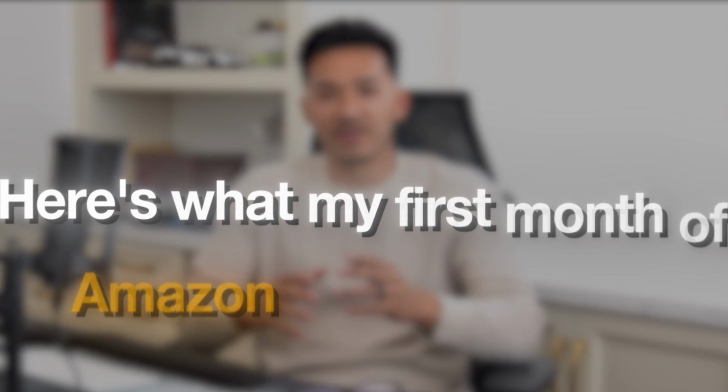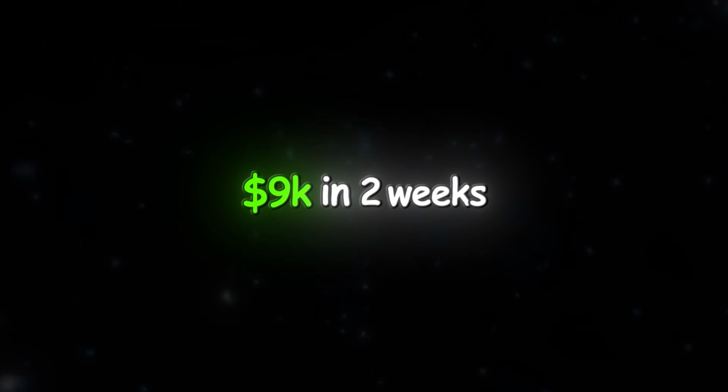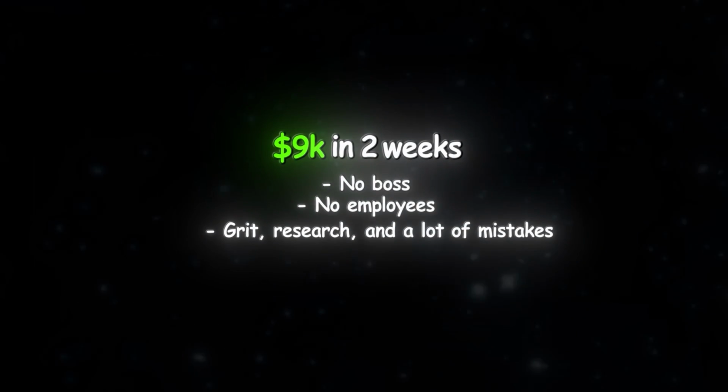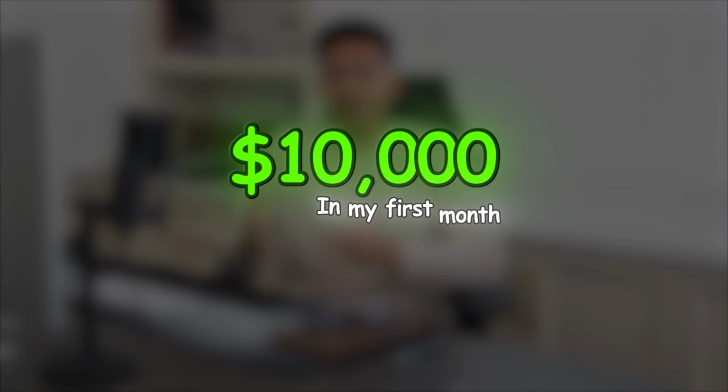Here's what my first month of Amazon FBA looked like and what I would do differently now. $9,000 in 2 weeks with no boss, no employees, just straight up grit, research, and honestly a lot of mistakes. When I started Amazon FBA, I had literally zero experience. But by the end of month one of launching my product, I crossed nearly $10,000 my first month. So here's how I did it, what I would do differently, and what every beginner needs to know right now.